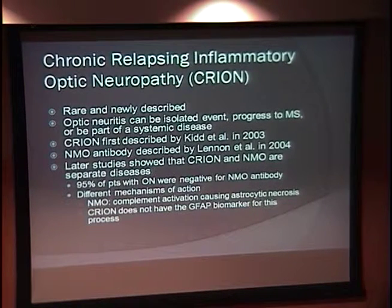But in some instances, we don't find any other disease, and these patients can just have relapses of optic neuritis, and that's when they get the diagnosis of CRION. This was first described in 2003, so it hasn't really been around for that long, or at least that we've known about. In 2004, the NMO antibody was first described, or first discovered, I guess.